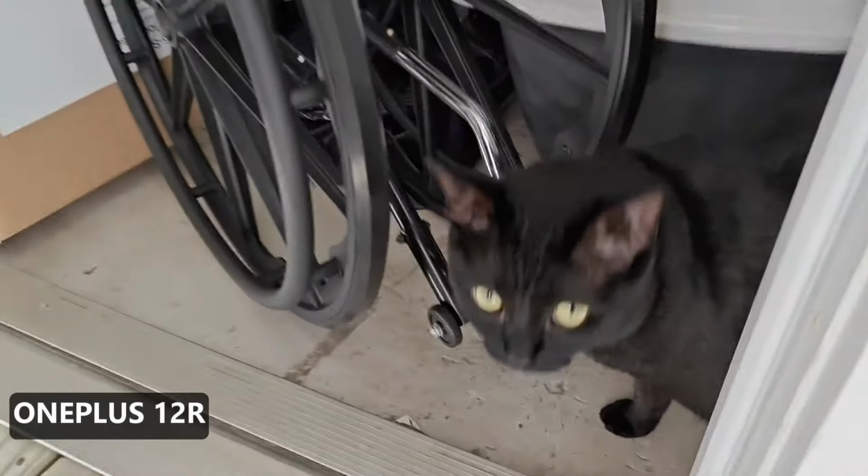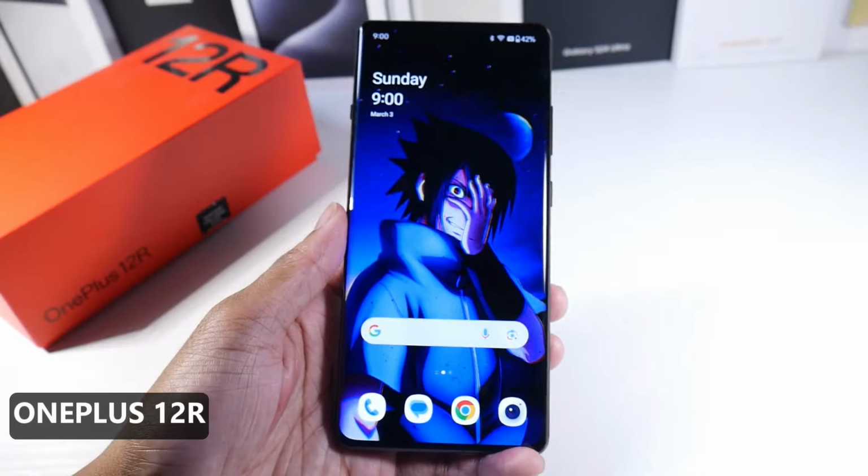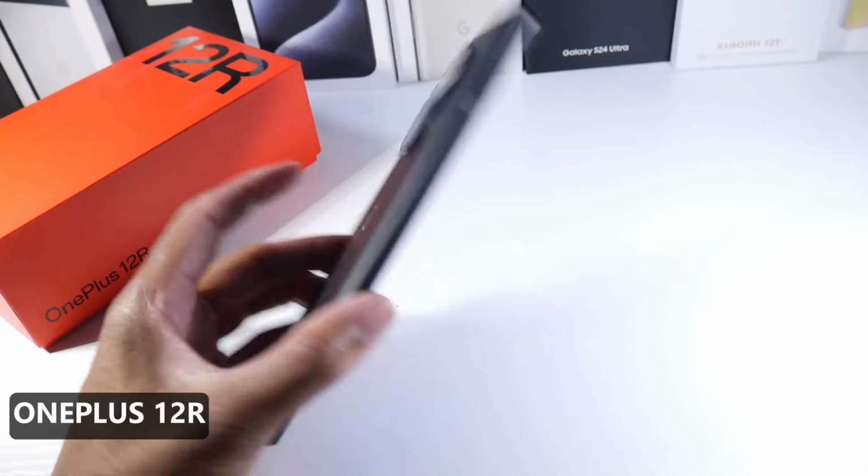So this phone has a few cutbacks, but I think the cutbacks are good considering that it excels really well in other areas like the screen, having the charger, the processor, the camera still really good. So this is a phone that I really enjoyed this year.